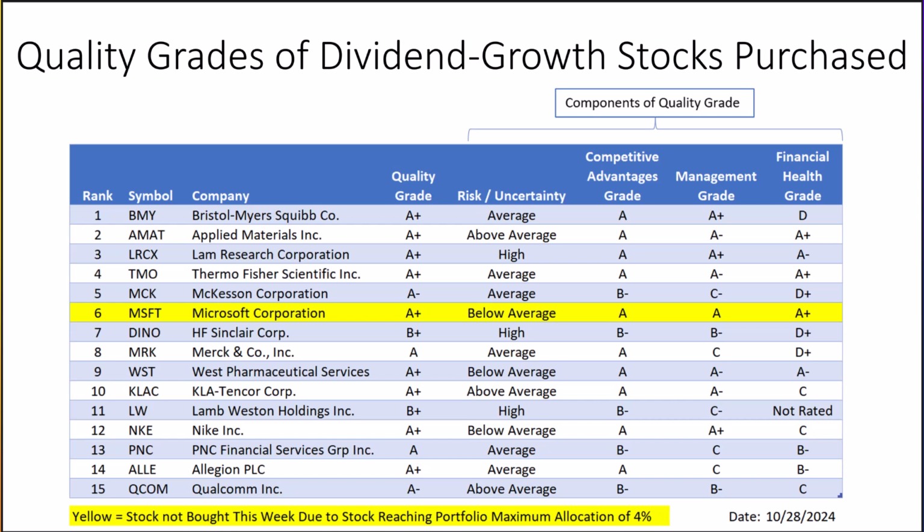We did not buy any under-the-radar dividend payers this week or last week. All the stocks we bought this last week qualify as high quality and are dividend growth stocks, which means they have a history of substantially raising the dividends that they pay to their shareholders.